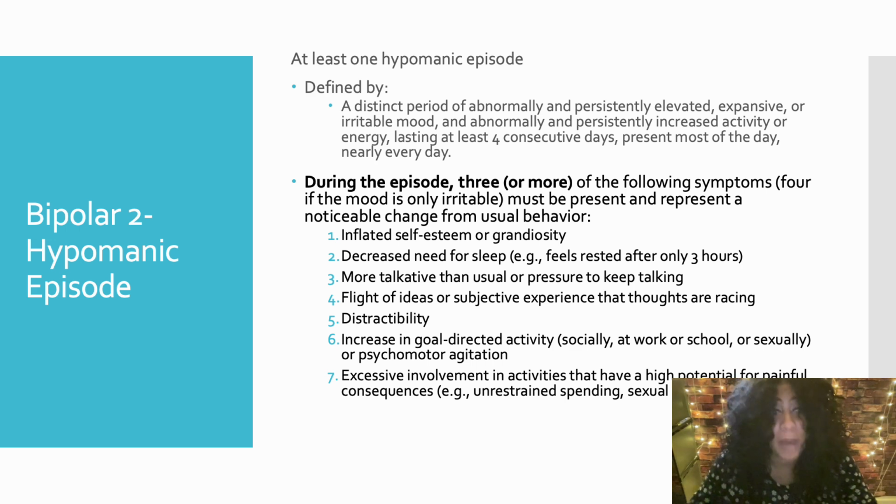So then let's move on to bipolar 2. Now, this is where we have those two different phases, right? Where you have at least one hypomanic episode. It's the same as the manic episode, but it only lasts for 4 consecutive days, and it has to be present most of the day, nearly every single day. That's hypomanic. Manic is 7 days, hypomanic is 4 days.